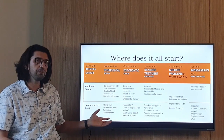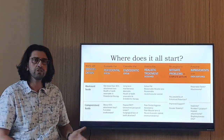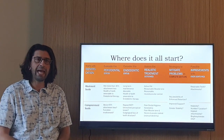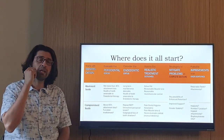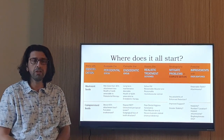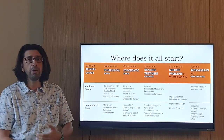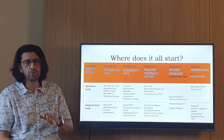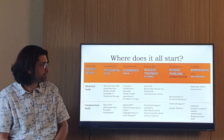Above 60-65% tooth loss, attachment loss, means that you're looking at a tooth that's highly mobile, and you're also looking at a tooth that's probably having a furcation involvement if it's a posterior tooth. And this tooth is definitely not going to survive any sort of periodontal therapy for our use in prosthodontics. So that's not a tooth you want to select.